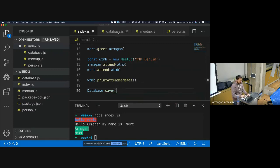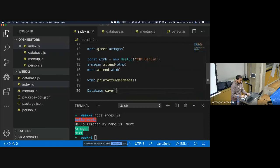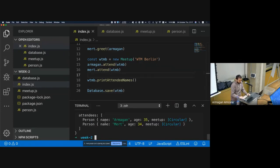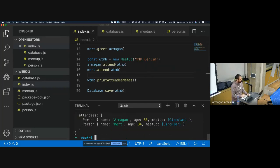In this case, I would like to save something. What did the save take as a parameter? It wanted data, right? And only data. So the data is what I want to save. In this case, what's that? WTMB, for example, right? So if I run it, it just printed it, just as expected. This is not so exciting. It was just the middle step.